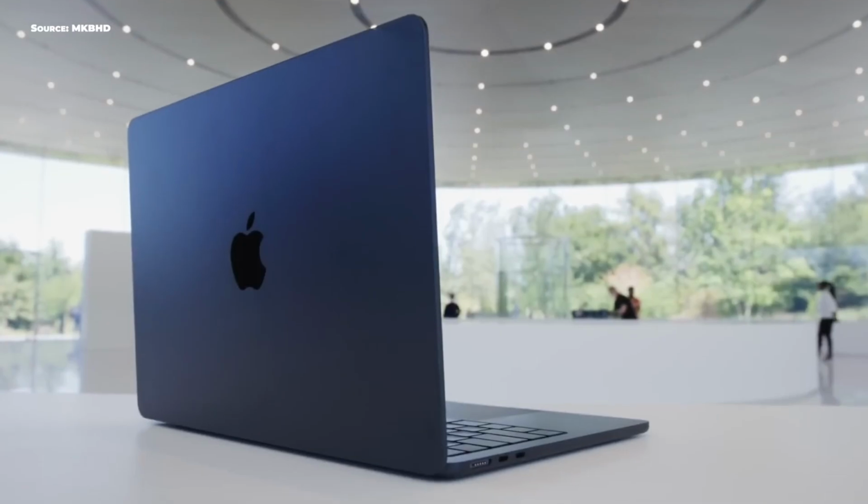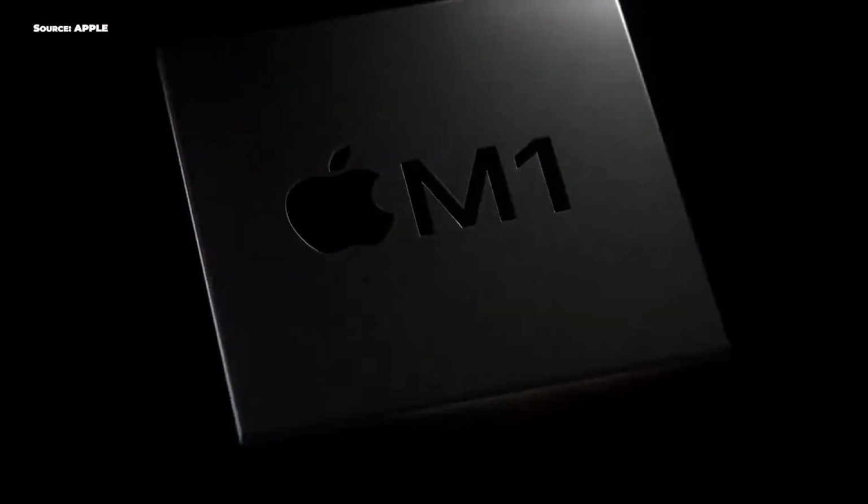And remember, this is not a new chip. We've seen this chip family already on the MacBook Pro and the iMac. But for most people who do everyday computing tasks like using apps, browsing, email, a bit of photo and video editing, you don't need an M3. You don't even really need the M2. The M1 itself is more than enough to do all of this with ease.